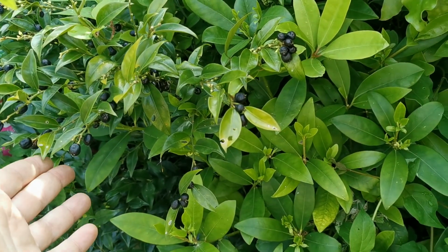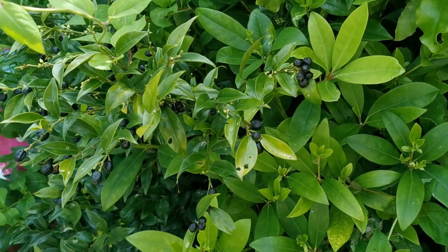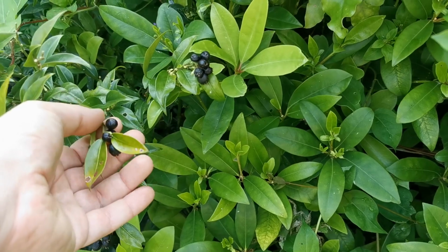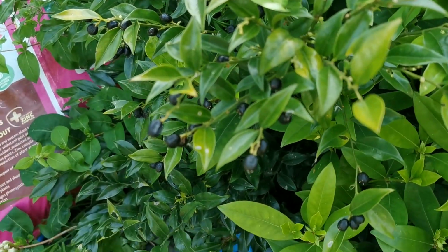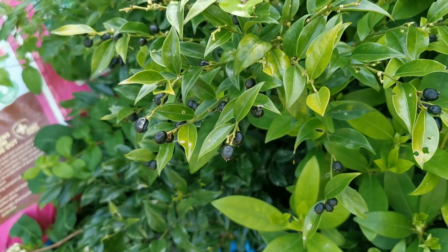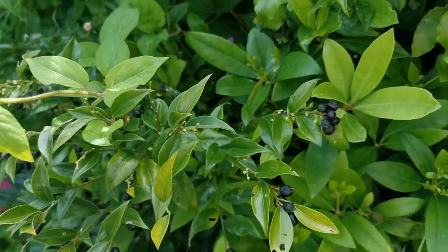Sarcococca is a very, very sweet fragrance, and in winter really again permeates the whole garden. It's actually nice also for the fruits that are black, really shiny when they start developing. Now they are almost dry. However, this plant is also great for foliage because it's an evergreen plant.